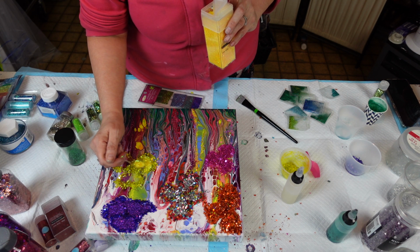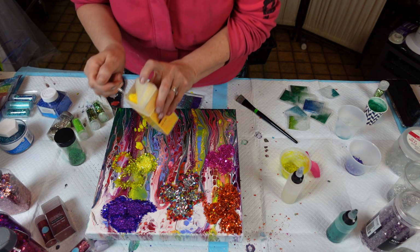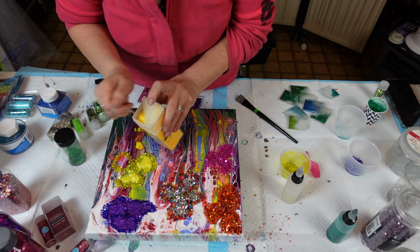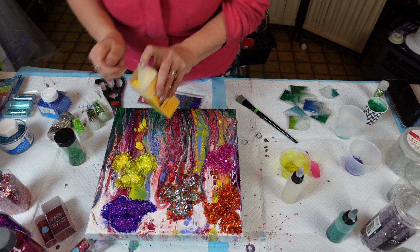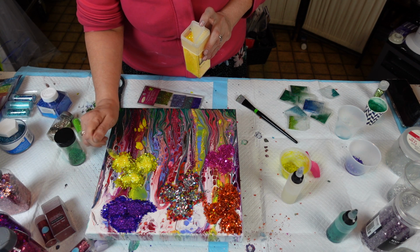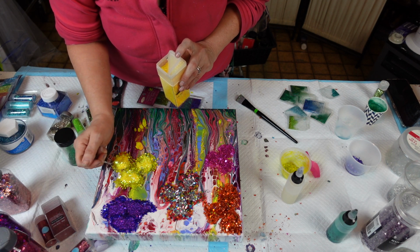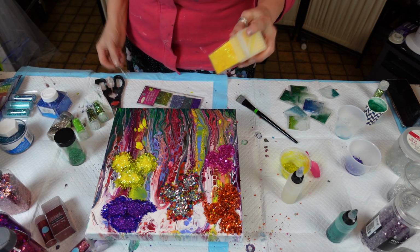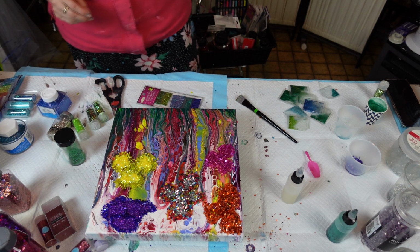Ooh, this one's going to be pretty. Oh, a sunflower. Oh my goodness. With the brown in the middle. And again, this is easily accessible, so I'm going a little heavy with it. Perfect. So that's my recollections with my yellow. Flowers are done.